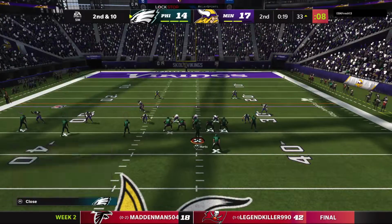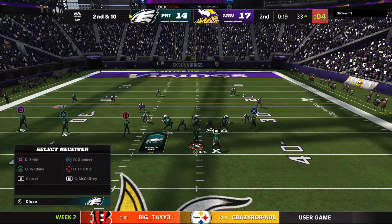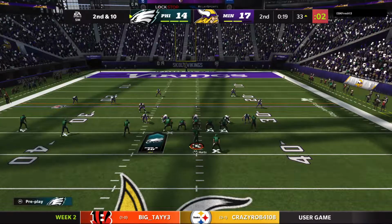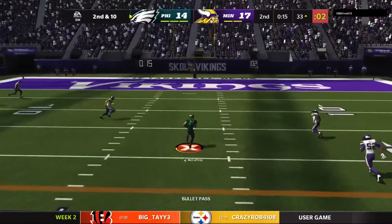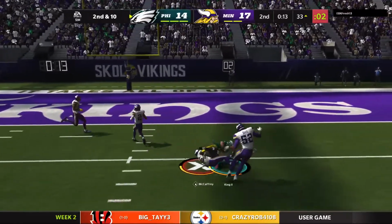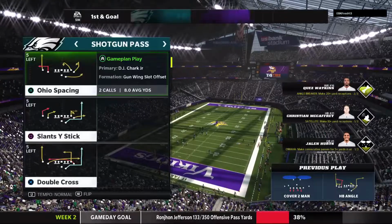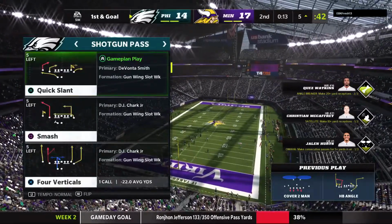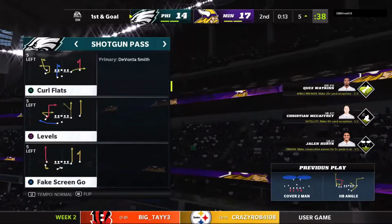So now 2nd and 10 after the incompletion on first down. Hurts sets up to throw it. McCaffrey with a first down and more. And all the way down to the 5. The Eagles going to take the first of their timeouts as they'll stop it with 13 seconds to play in the half, timeout number 1.